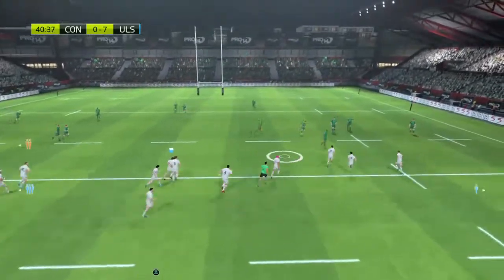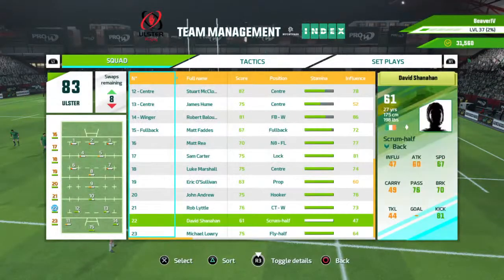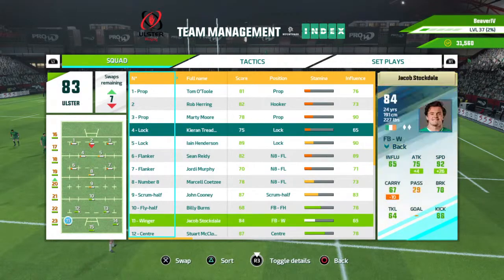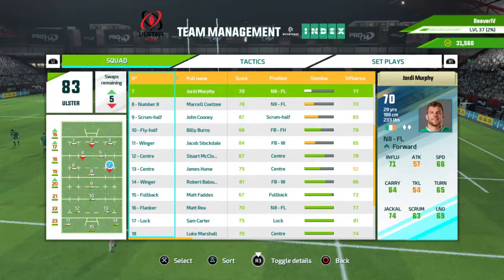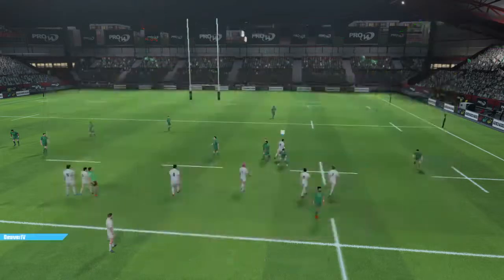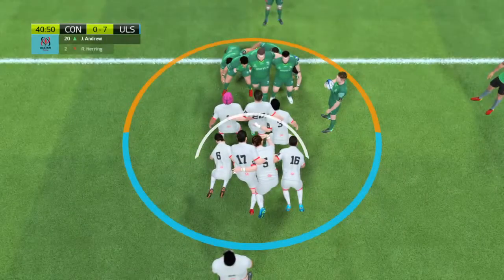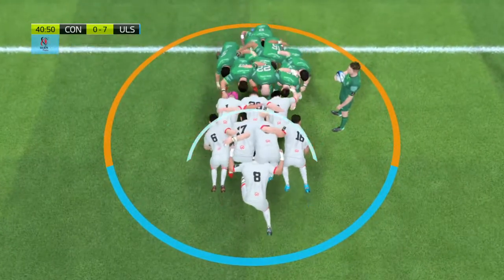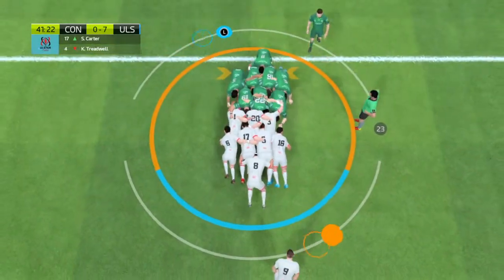We're going again. Another 40 minutes to find out whether Connacht or Ulster will be winners. The players getting ready for the scrum. Crouch! Bind! Set! Marmion puts in the ball.